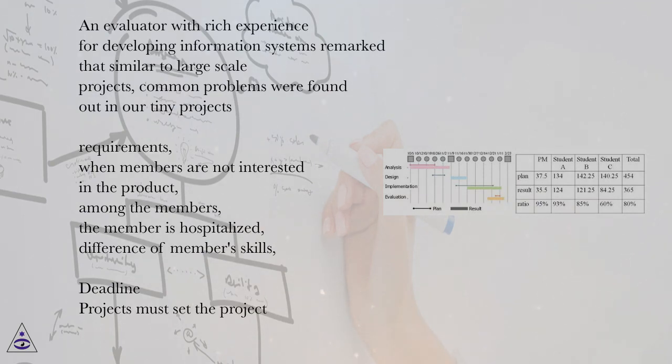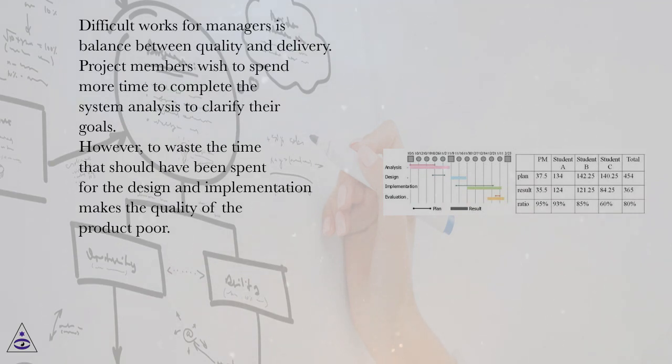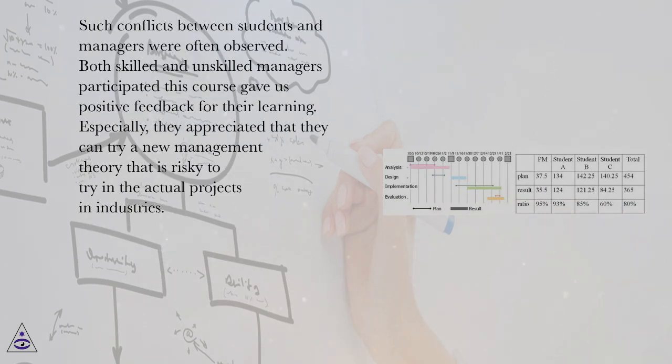Projects must set the project scope as small as possible for students' poor development skills. However, setting the project scope too small causes the problem of decreasing motivation for members. Managers must make up the project scope with a balance between the customer's requirements and member skills and motivation. To clarify the project scope is one of the most important works for the managers. A difficult task for managers is the balance between quality and delivery. Project members wish to spend more time completing the system analysis to clarify their goals. However, wasting the time that should have been spent on design and implementation makes the quality of the product poor. Such conflicts between students and managers were often observed.